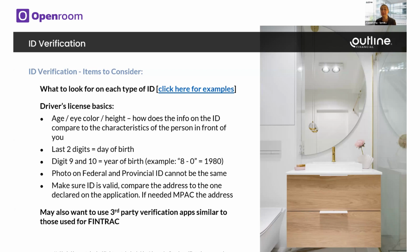So if you're starting to get suspicious about stuff, you can also pull the MPAC on the address. And if you do have access to third-party verification apps, way worth it, because you can pay the money. All the realtors can do it now. Mortgage people can do it.